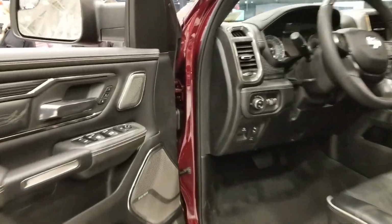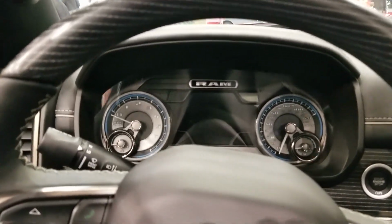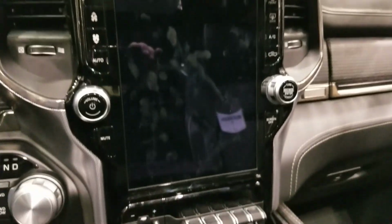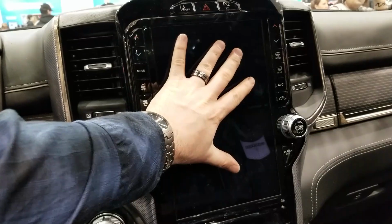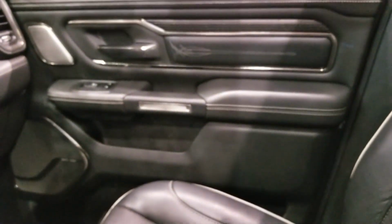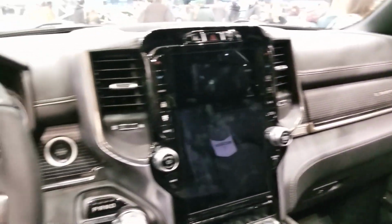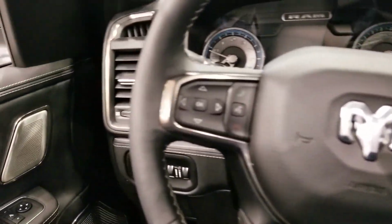Let's jump in a new Ram Limited. Now this truck has like the best interior of all new trucks. Look at this thing. Look at that screen for days. Look at that. It's bigger than my hand. It's crazy. Look at all the stitching. Embroidered. Beautiful.